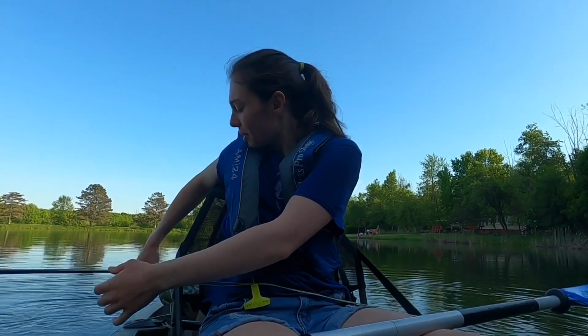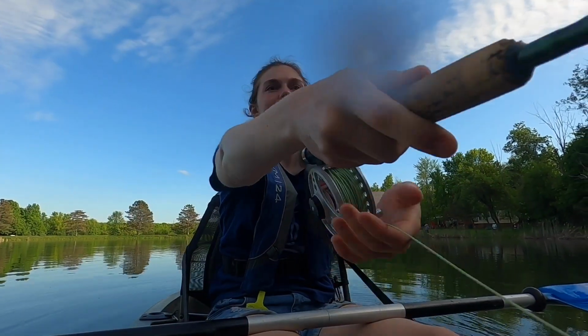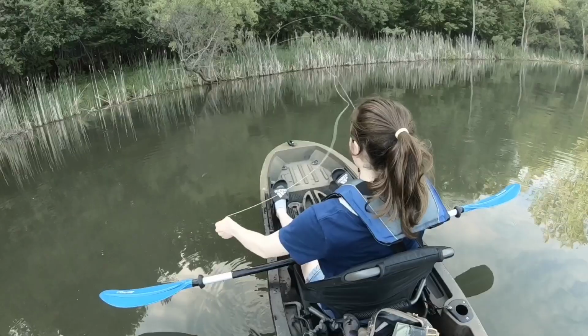Alright, so it seems that I was right about this tree being a good spot for bluegill, but I was not right in thinking that they wouldn't be biting, because I caught a bunch out of here earlier today. Obviously fish migrate, so these could be different fish, but there are spawning beds, so I'm assuming it's probably the same fish that were here earlier. It's so nice because the pond is super calm right now. There's no wind, which makes it so much easier not only for kayaking but also for fly fishing.